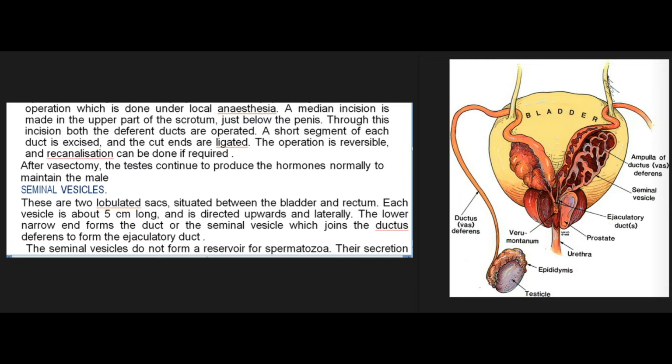After vasectomy, the testes continue to produce the hormones normally to maintain the male characteristics.